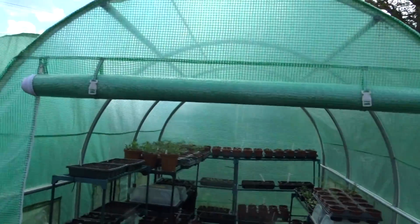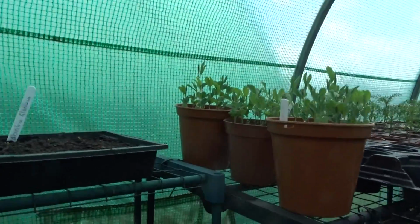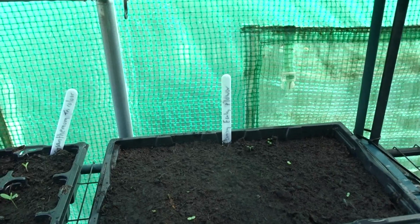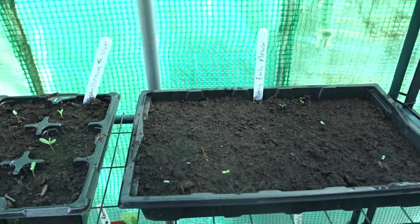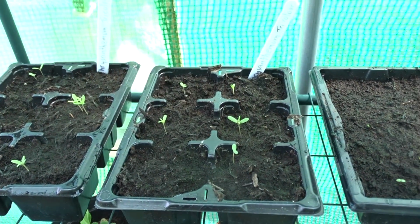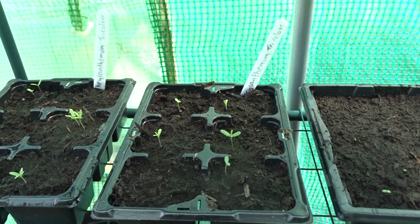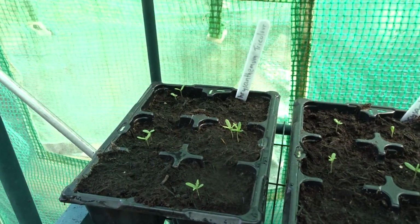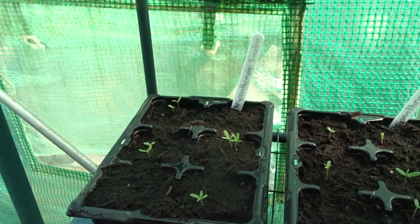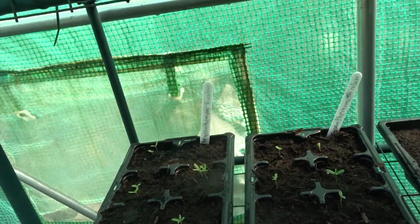Right, so what's been happening in this tunnel? Well, I can see we've got a lot of early flowering pansies come through now, and if you look at the chrysanthemum, I can see that there's 5 in there. I only put 1 in each, so 5 out of 6. And in this one we've got more. We've got 2, 4, 6. We've got 7 in there. So I can't complain with that.